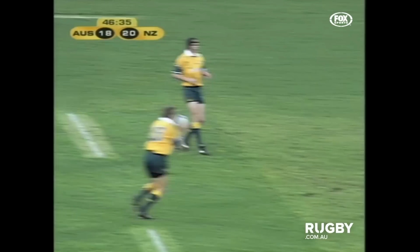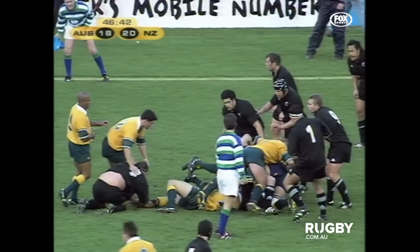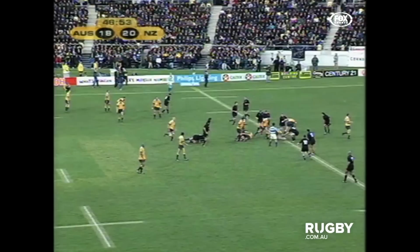Larkham wasn't expecting it. Now Ben Tune, he's been hitting some big tackles. There's another one. But still retaining possession, Australia. So Gregan feeds Larkham once more. Maxwell tries to nail Little, but he got through it. And then they lost it.